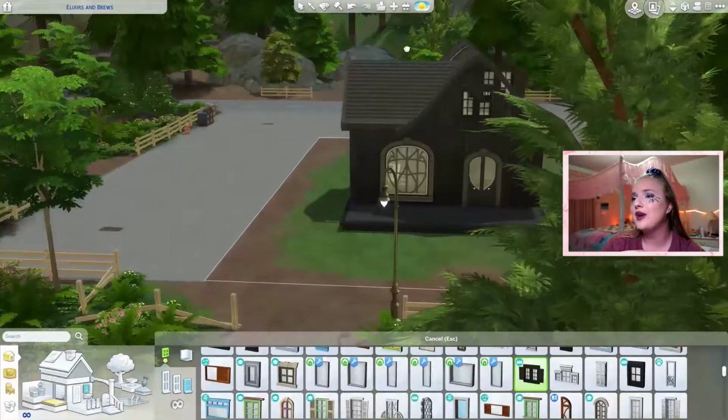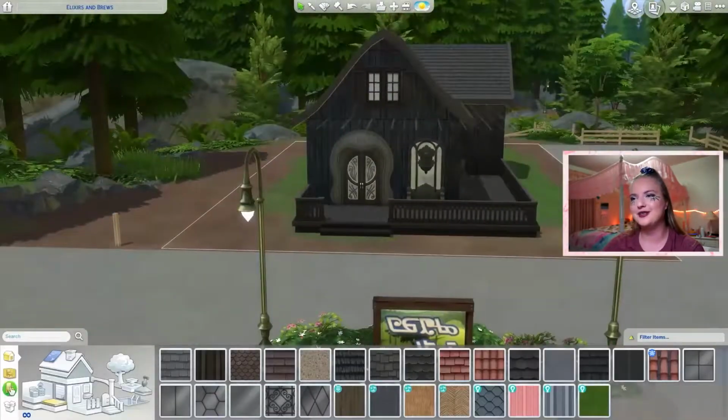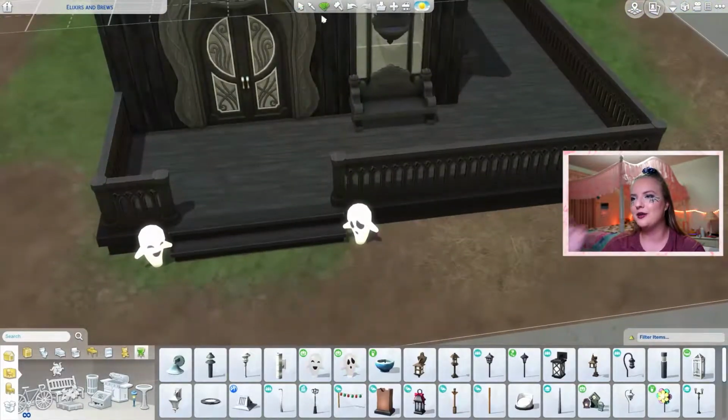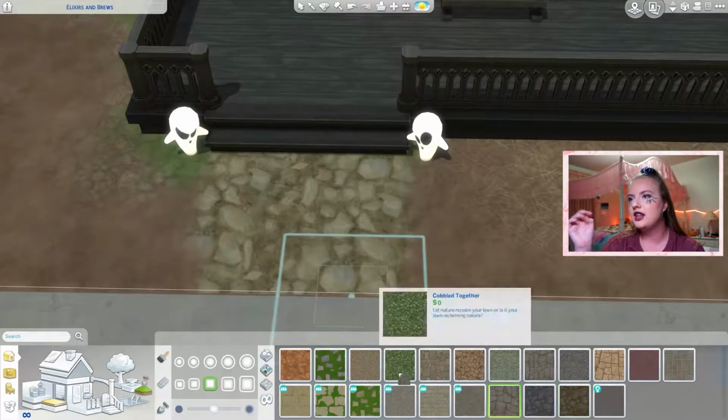Oh, we do a really fun backyard, like outside area. I forgot about that. I do quite like that as well. And here I am just saying, what more can we add? What more fits our vibes? I think I add a little window up top.